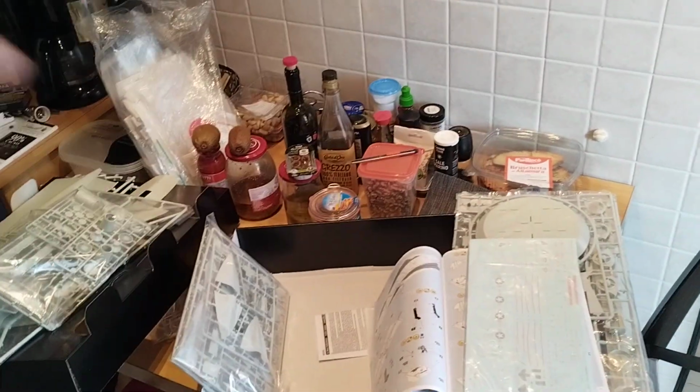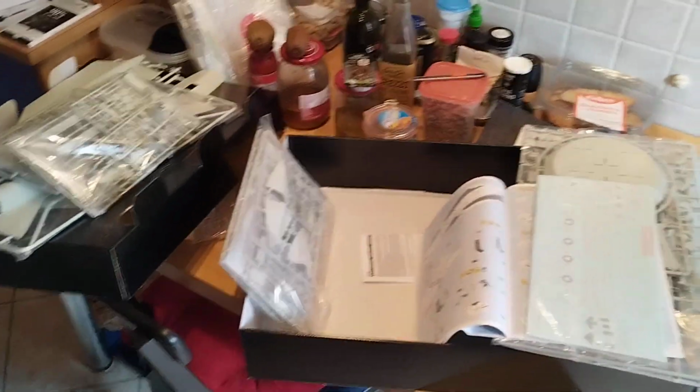That's it. The model is simply amazing. If you have the space to have this, look at that. I'm going 2 meters up to show you, between my red wine and the olive oil and all the Italian stuff there. It's huge and is absolutely a must if you love this type of monster in the bigger scale ever. It's absolutely a giant model.